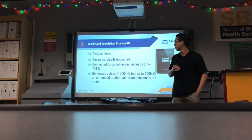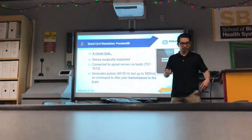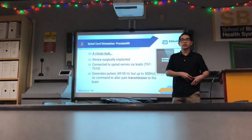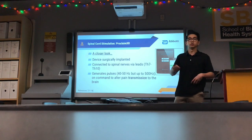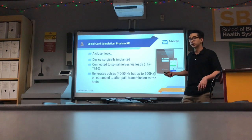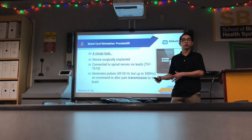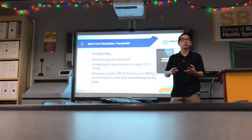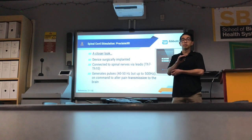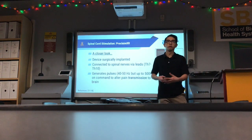So if we take a closer look, this device is surgically implanted. It's connected to spinal nerves via leads, so you have the spinal cord stimulator implanted near your sacral region. It has leads that connect it to the thoracic 7 to 10 on your spinal cord. What it does is generate pulses, usually about 40 to 50 hertz, but it can go up to 500 hertz on command, to alter the pain transmission to the brain. If we remember the pain mechanism before, you have transduction, transmission, perception, and modulation. What this spinal cord stimulator does is interrupt that pain transmission to the brain, masking the pain with a different signal that would normally result in a tingling feeling.